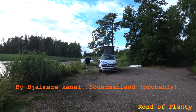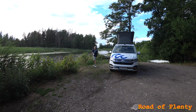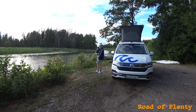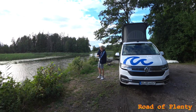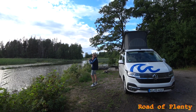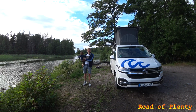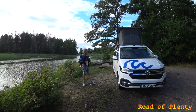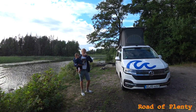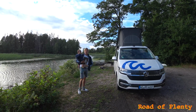This is Hjälmaren kanal, which is a canal. Well, let's say Arboga to Hjälmaren, Lake Hjälmaren. This is not too far from where I grew up. It's maybe 30 or 40 kilometers from where I grew up. Pretty nice place. My mother, my brother and I canoed here once. Let's see if there's any boat passing by. There's actually camping further on, but we saw this place. There were several of these small roads attached to the bigger road in here. So 6.8 liters per 100 kilometers so far.